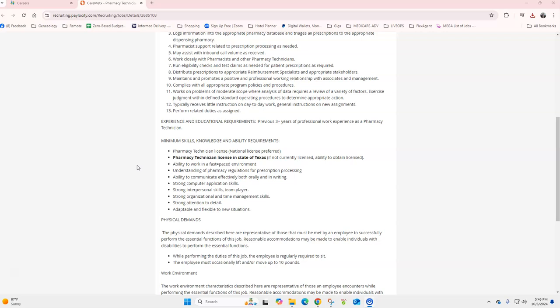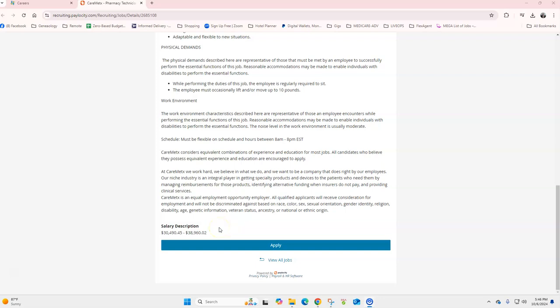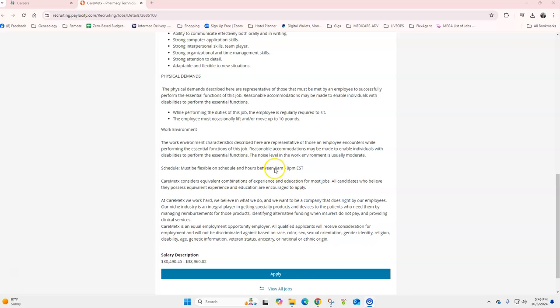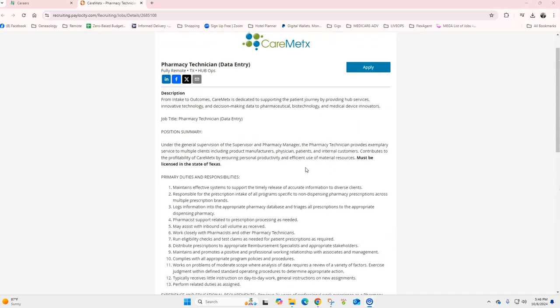A little bit of what they're asking. It is strong attention to detail, strong computer applications. It is a fast-paced environment, and of course, it pays 30 to 38,000 a year. You have to have a flexible schedule between 8 a.m. and 8 p.m. Eastern Standard Time. You are regularly required to sit.